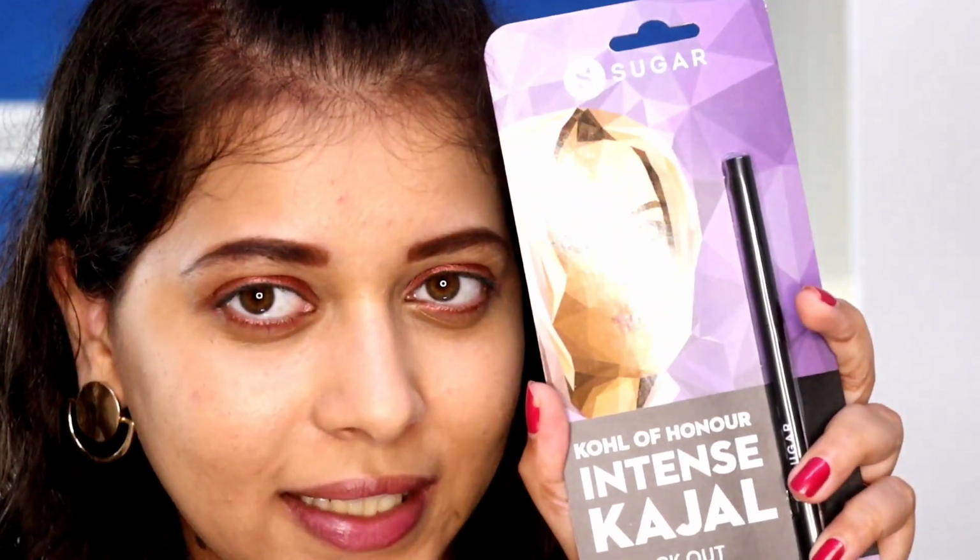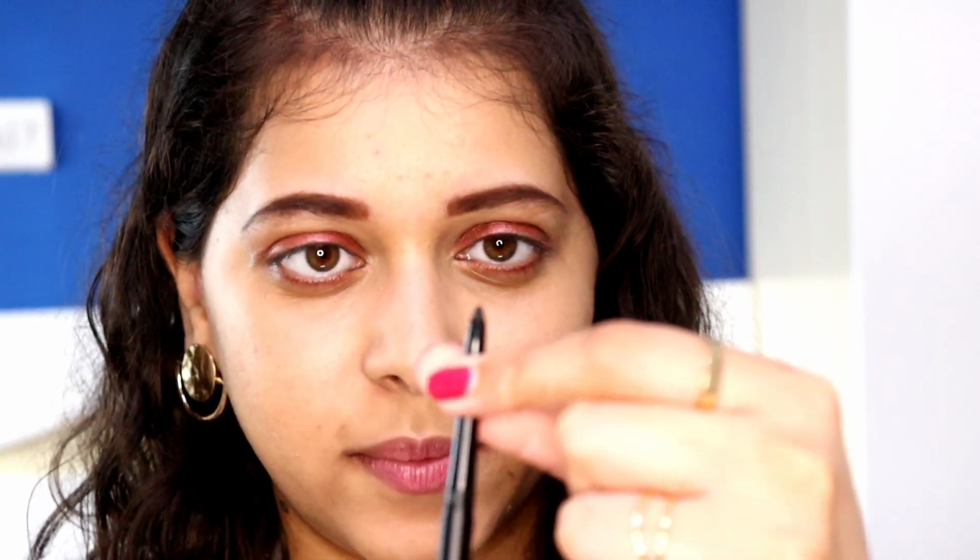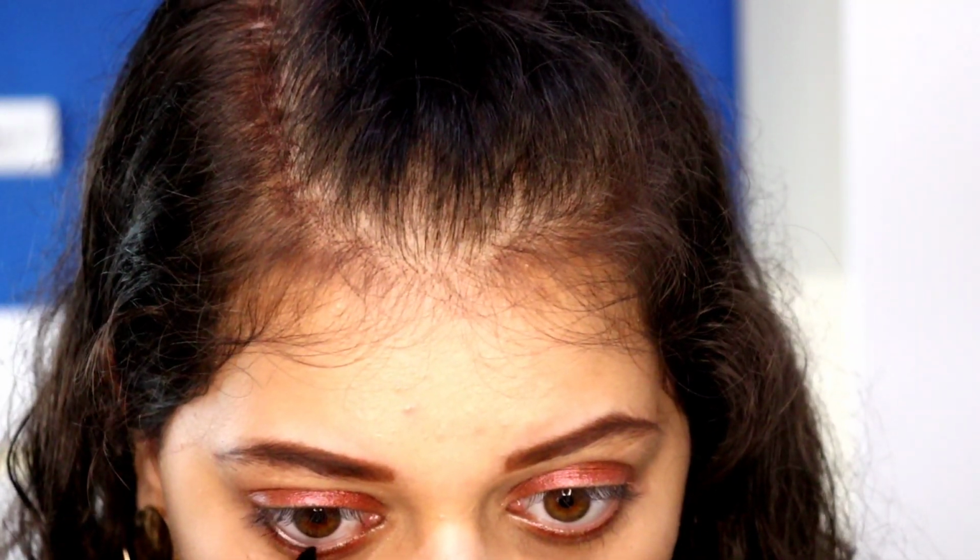And now we are going to go in with the kajal. So this is the Kohl of Honor Intense Kajal in the shade Blackout. So this is what it looks like. It is a retractable pencil. My eyes feel watery because I haven't worn a kajal in so long. But yeah, I think it's pretty dark and intense.